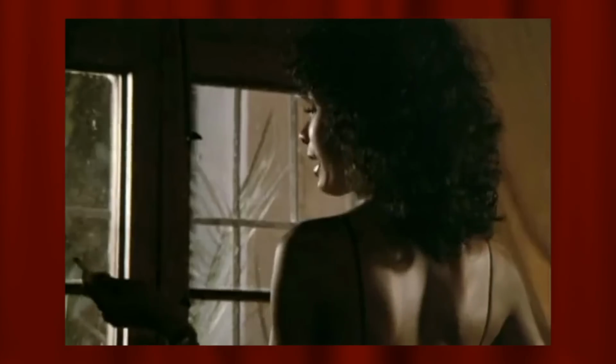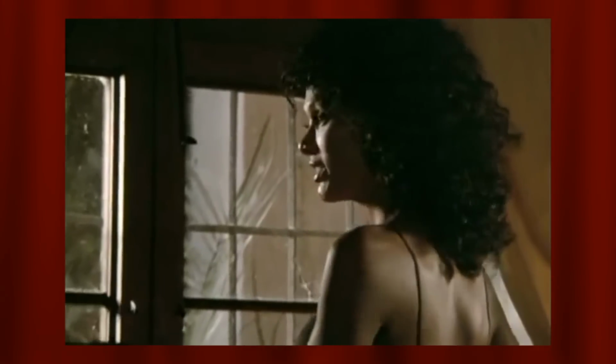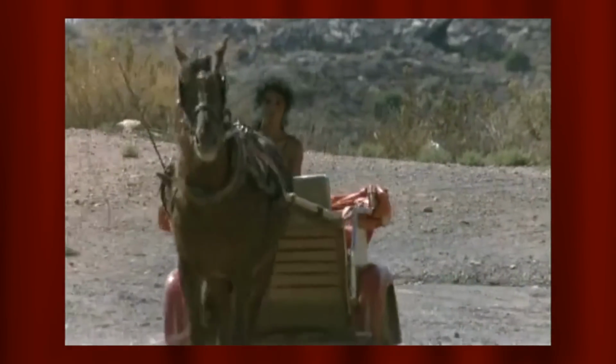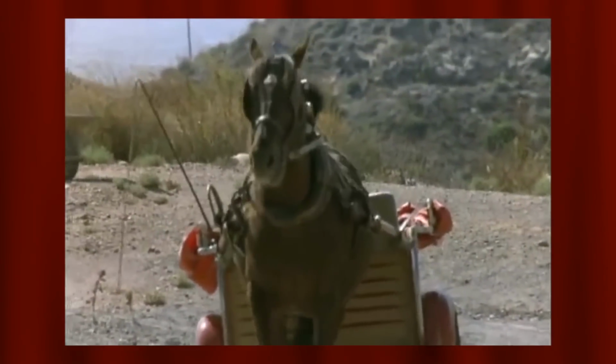So two newlyweds are stopped on the road and arrested by Magda here, played by Ajita Wilson, who had a pretty wild career. She's a trans woman who appeared in a number of hardcore films in the 70s and then made the crossover to softcore films and weird exploitation films like this one. She's running a detention center for women who are all forced to work topless for some reason.